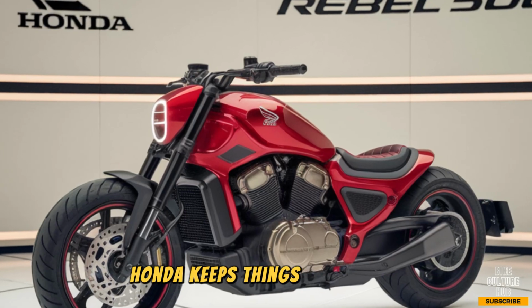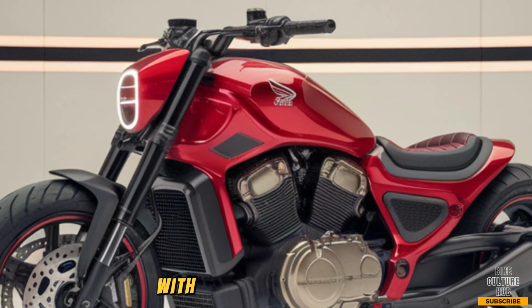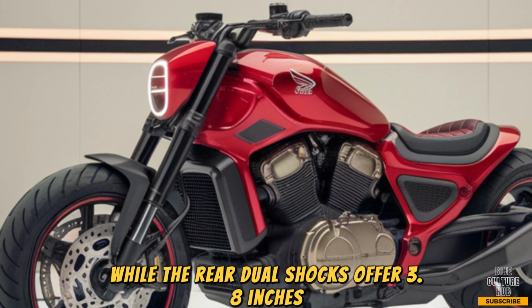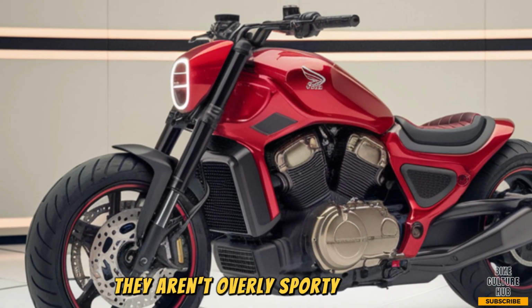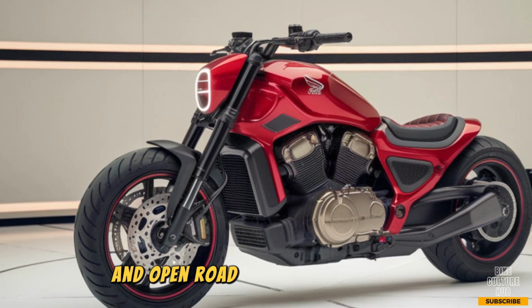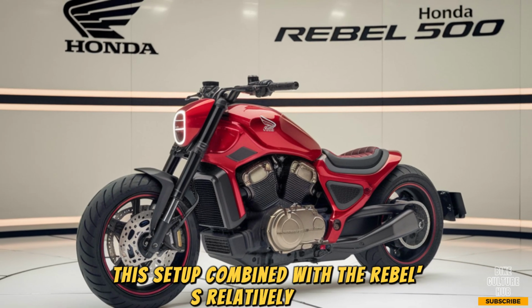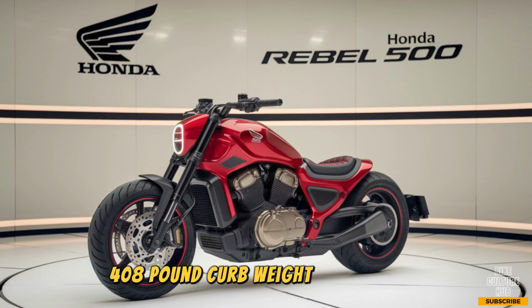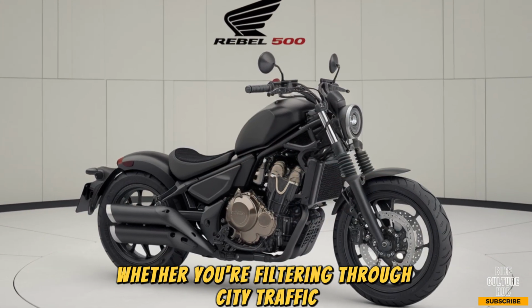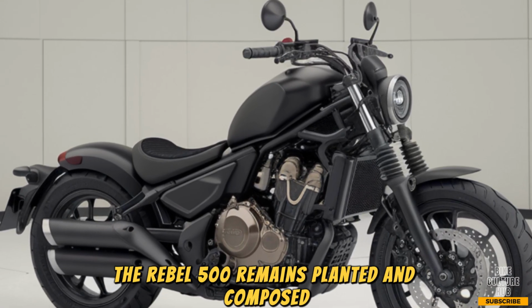Suspension-wise, Honda keeps things simple and effective. The front features 41mm telescopic forks with 4.8 inches of travel, while the rear dual shocks offer 3.8 inches. They aren't overly sporty or plush, but provide a nice middle ground that handles urban bumps and open road cruising with equal ease. This setup, combined with the Rebel's relatively light 408-pound curb weight, makes for a very manageable ride. Whether you're filtering through city traffic or carving up a scenic back road, the Rebel 500 remains planted and composed.